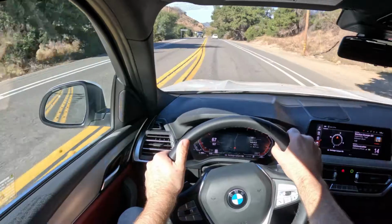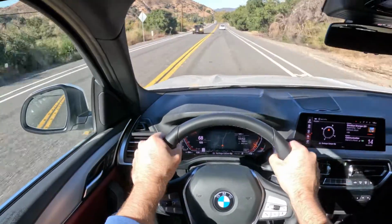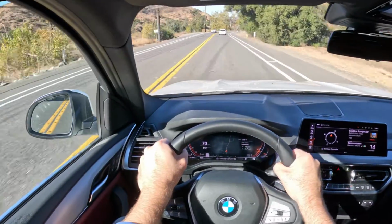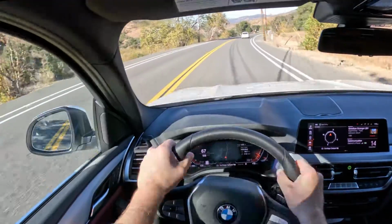And the car just feels great to drive. Just great. Gotta hand it to them. Ultimate driving machine, if you want to call it that. It is what it is.